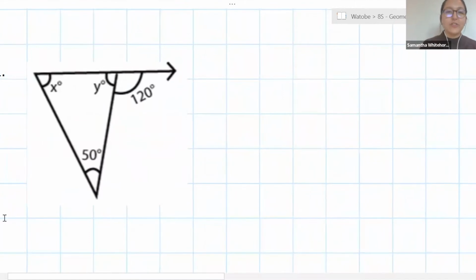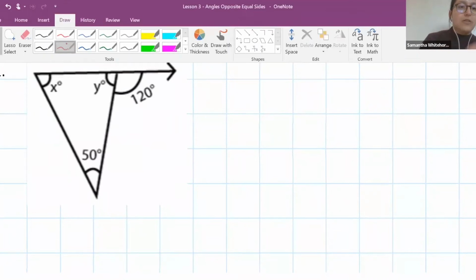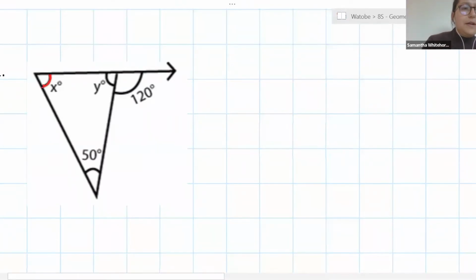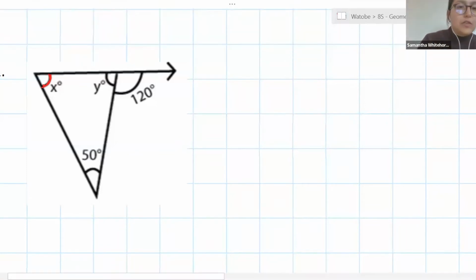Excuse me. So guys, have a look at this. We've got X and Y that we want to find. So I'm going to give you guys a chance to do it by yourselves. I'm looking for the sides of angle X, which is this angle up in the top left over here, and then the sides of angle Y, which is sort of top right over here. So I'll give you a second.